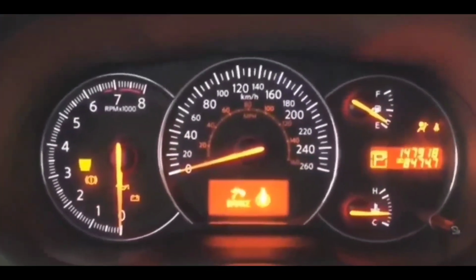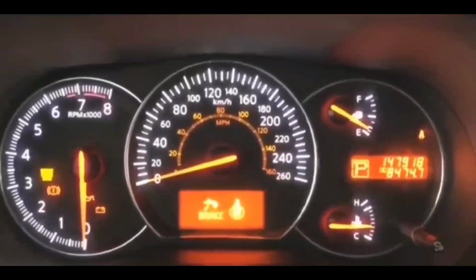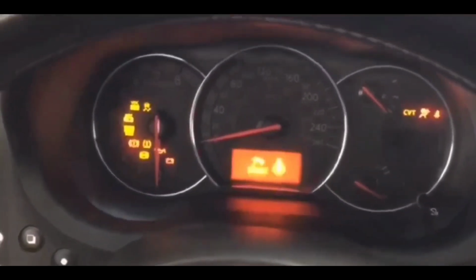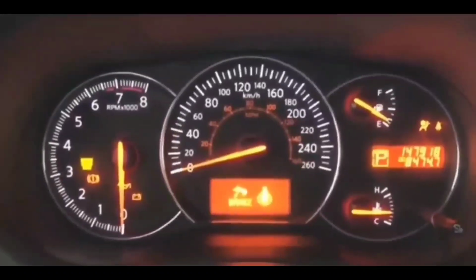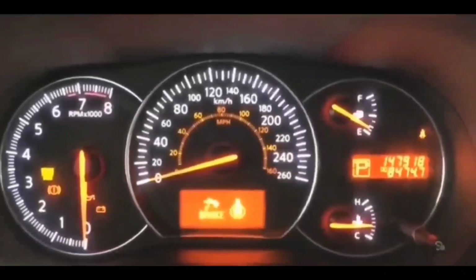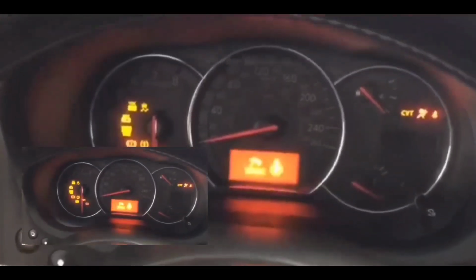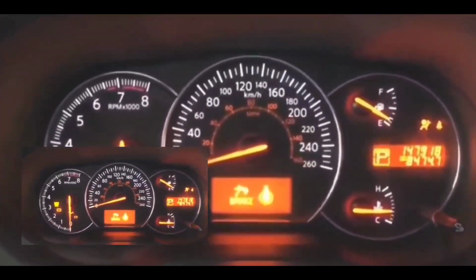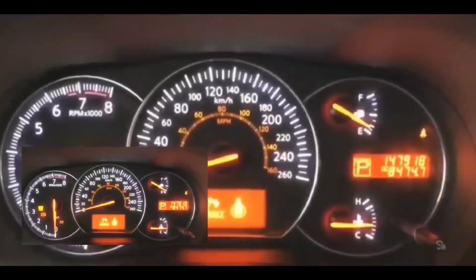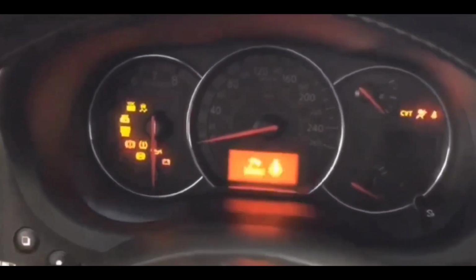But here's the situation with this diagnosis of this no crank, no start situation. If you guys are stuck in this situation, you want to know what the symptoms are, because there are many things that could cause a no crank, no start situation on not just Nissans, but any other vehicle that's out there. If you know what the symptoms are, you could probably narrow it down to a quick fix, if you're lucky.